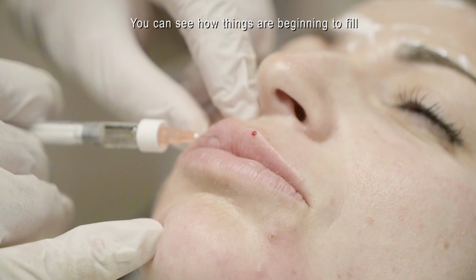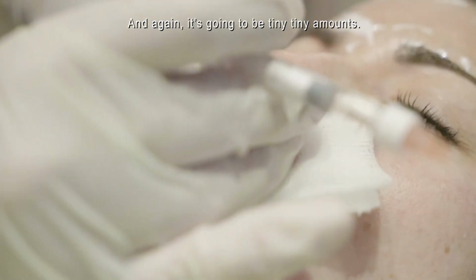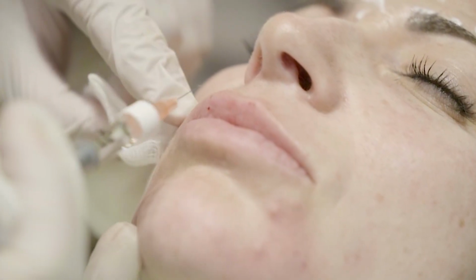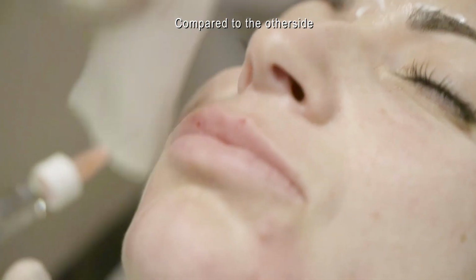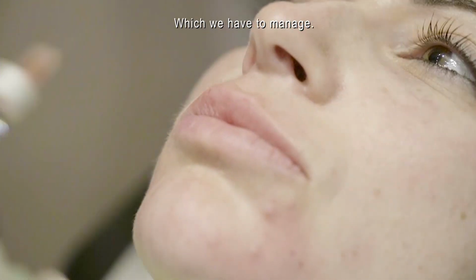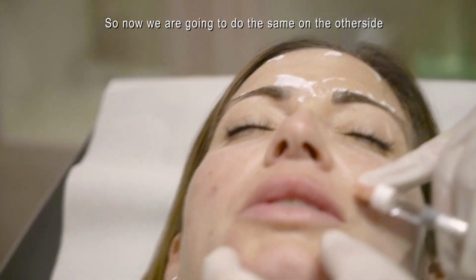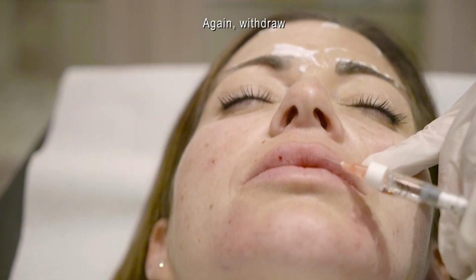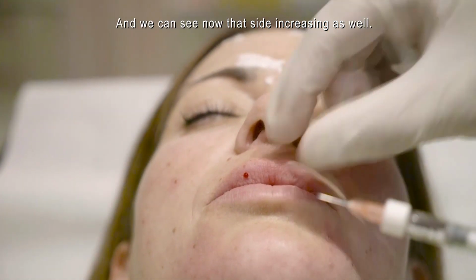Then as we inject, you can see how things are beginning to fill, and again it's going to be tiny amounts. Now you can see how this lip is bigger than the other side of the lip. You get the elevation here. The vermilion is rolling out compared to the other side. Of course there will be bleeding and oozing which we have to manage, but on the whole we can see the difference quite clearly. So now we're going to do the same on the other side. A little bit of an injection here. Again, withdraw. And you can see that side increasing as well.